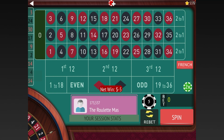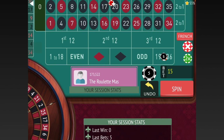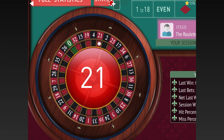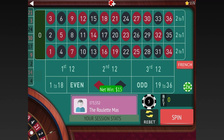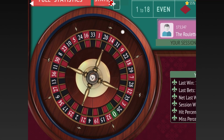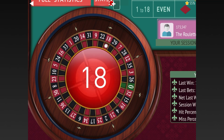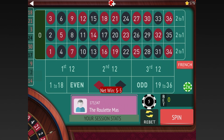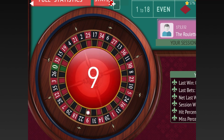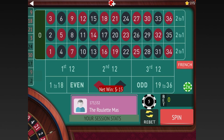Okay, and there's a loss. And he says he always doubles and adds 5. So he was at 5, so now he'll be at 15. Okay, and then when he wins, he goes back to 5. And let's do that. We're up 20 now. Okay, we lost at 5, so we'll go back to 15. Okay, and then if you lose at 15, you double to 30 and add 5, which would be 35.